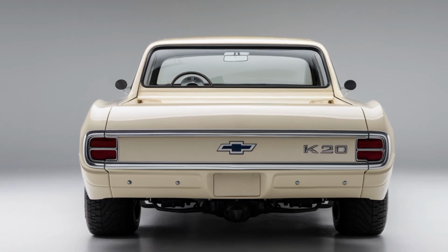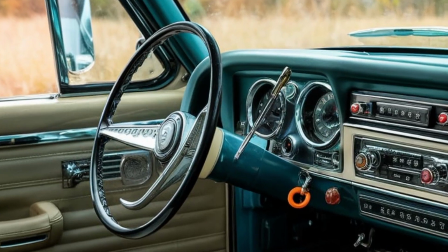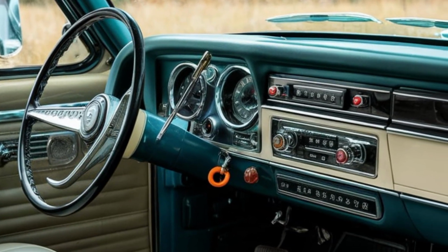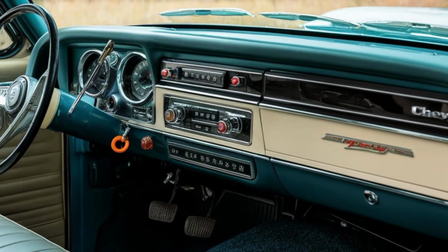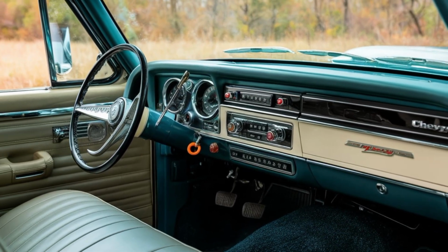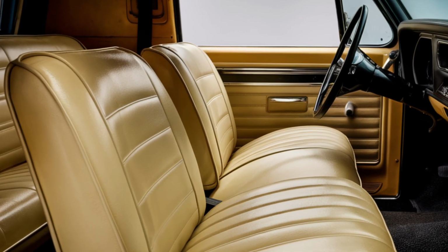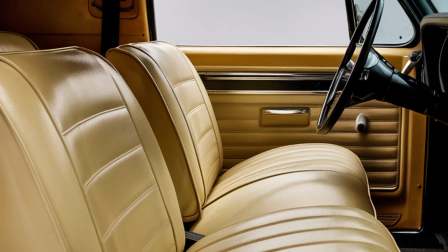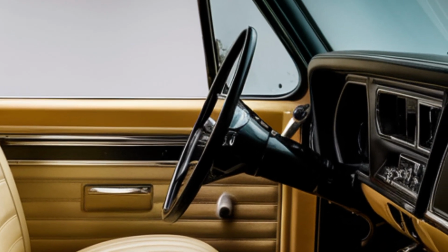your cargo secure. When it comes to the interior, Chevy has made sure that you get both comfort and nostalgia in equal measure. Step inside, and you'll immediately notice the high-quality materials, which blend vintage leather with modern technology. The seats are upholstered in premium leather with a weathered finish, offering a vintage look while still providing the support and comfort needed for long drives.